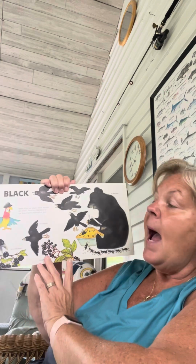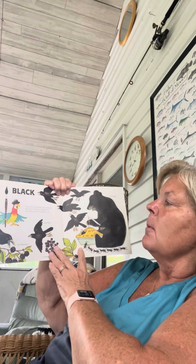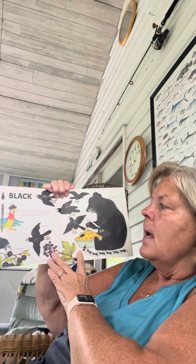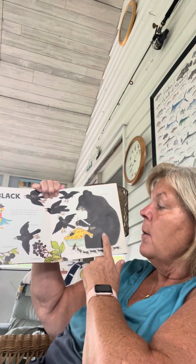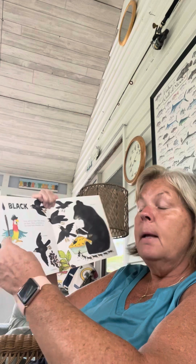Now there's black. Now some ants are black and some berries are black, and there are black birds that I actually hear right now. And there's also blackberries, and there's blackberry pie, which is very yummy.